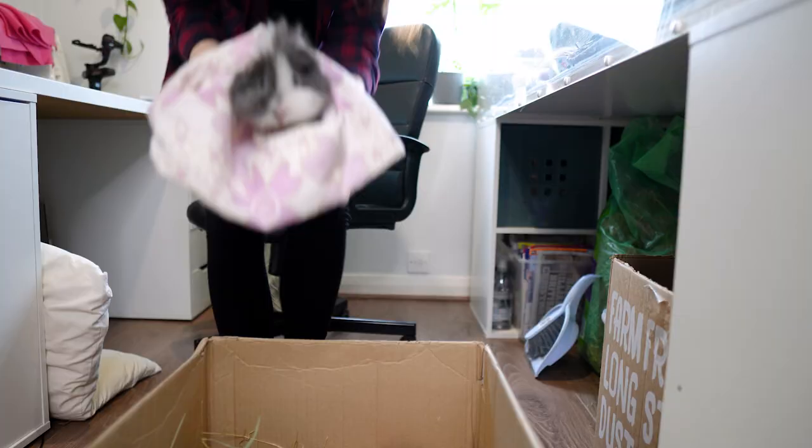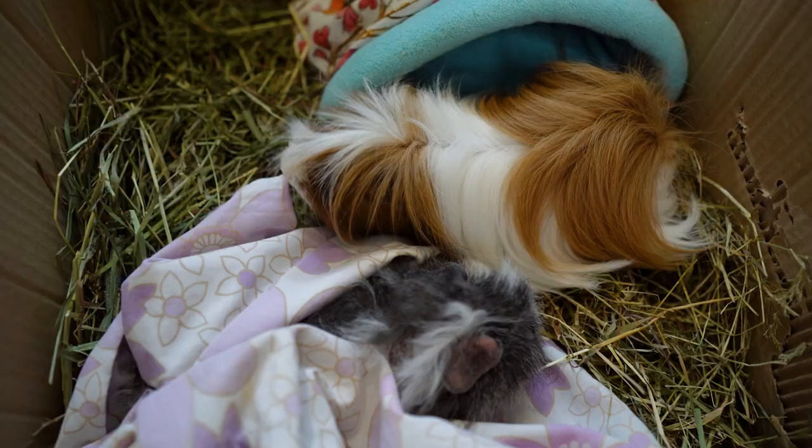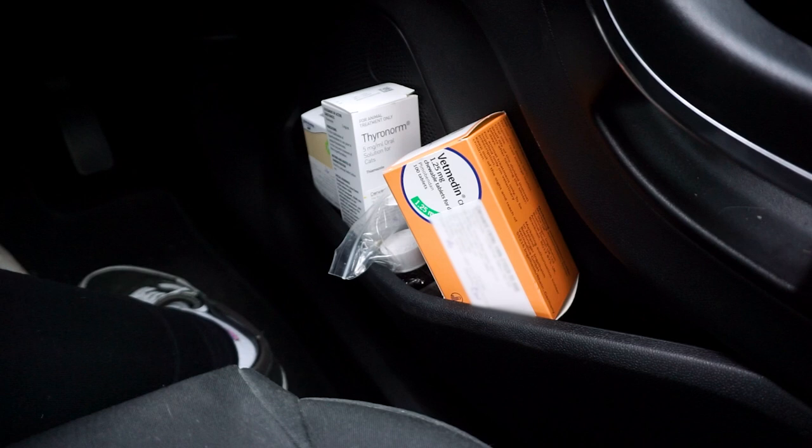Are we ready to go? I apologise for the state of the cardboard box, but it does make an excellent travelling container. They look fairly happy in there, so we've got a bit of a journey ahead of us. Just all the guinea pig drugs hanging out in the car there.